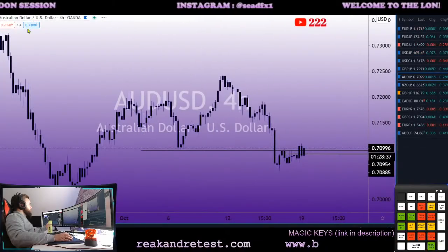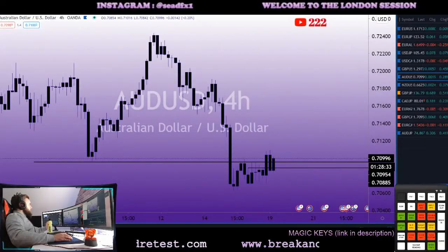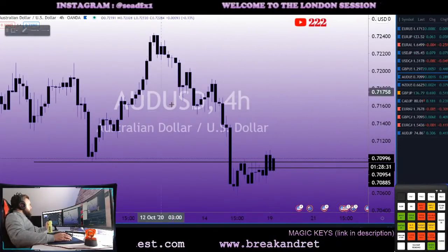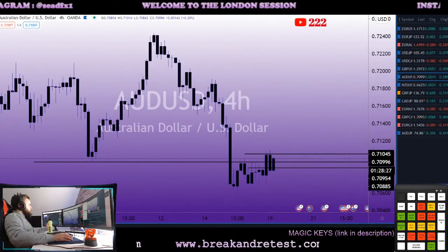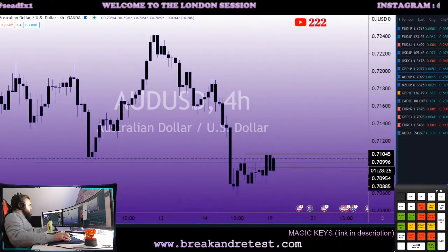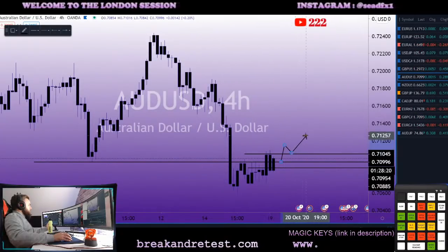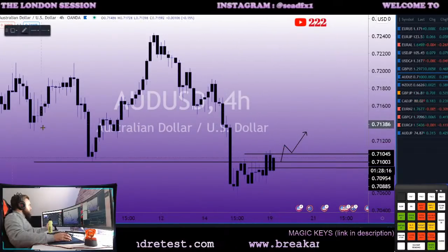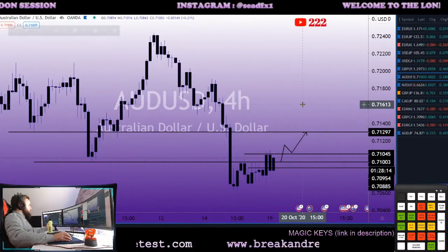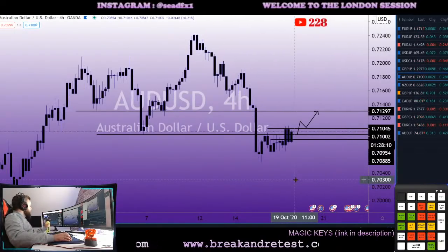Let's go to 4 hour. Yeah, unless I see the 4 hour going all the way above here, I wouldn't be interested in buys here. Unless I see a clean close above, then we would have a nice range to fill maybe here, but it depends.